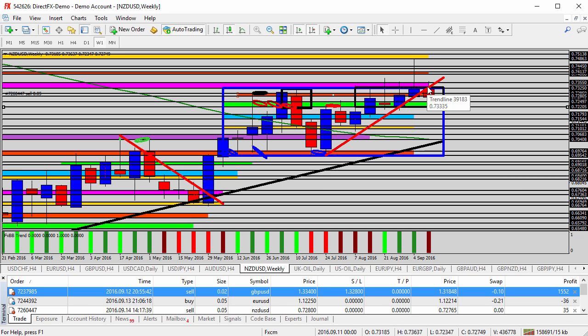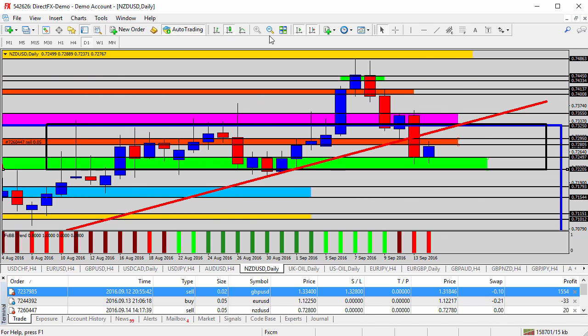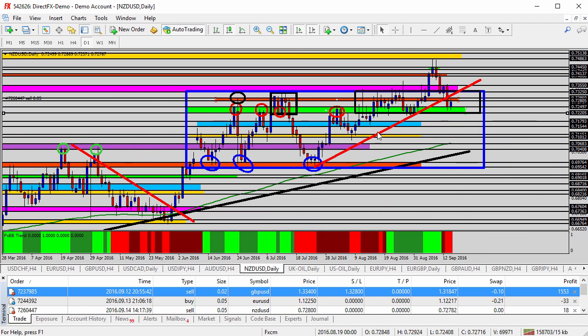If that's true, we'd look for reversal indicators on smaller time frames as well. Let's take it on down to the daily time frame, and as we look at this, there's that blue box and there's the attempt to get higher, which caused that wick on last week's weekly candle, and now we're back underneath it. Now take a look at the red trend line, a little bit of a shorter term trend within that blue box that we're looking at.